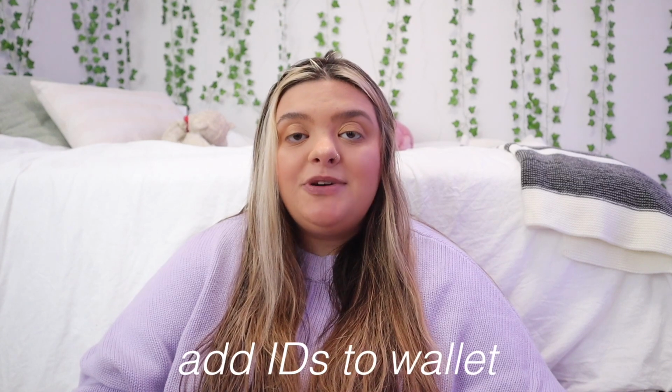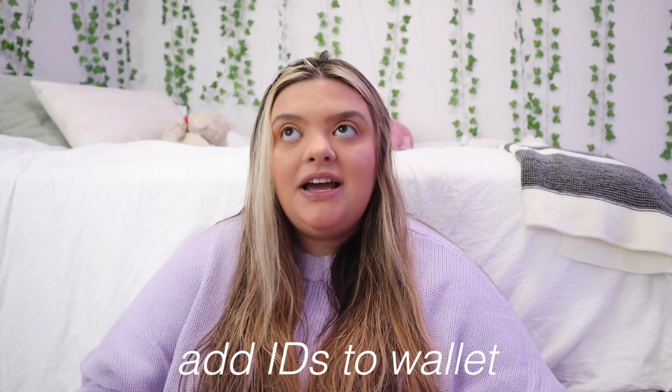You can also now add your IDs to your wallet to make it so much easier to get through TSA PreCheck, or if you ever have to show your driver's license, you can now add it through your wallet. I haven't done it yet. Also, I'm not going to share my driver's license info on the internet, so just know that it is available, and I think soon they're going to add features where you can add your vaccination cards as well, so that'll be super helpful.